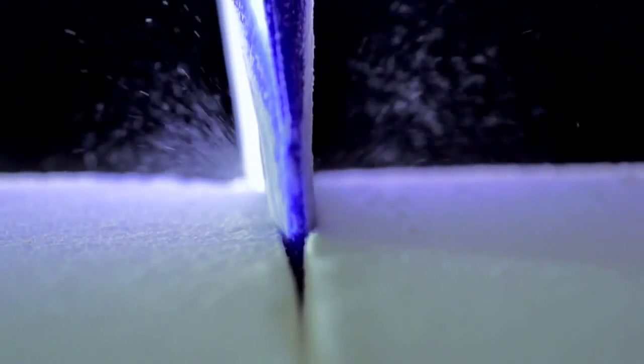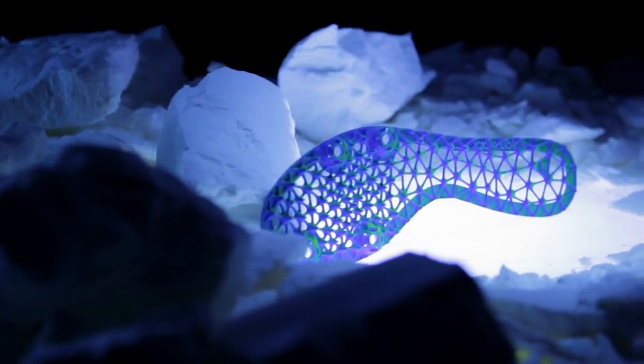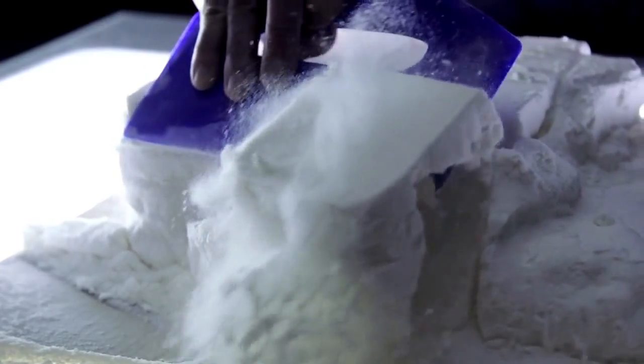We've been using 3D printing for a long time for modeling purposes, and that's pretty common. But the leap to functional parts that can really be proven out at the highest levels of competition, that's been a real game changer for us. The 3D printing process really allows you to design things that were previously totally impossible through traditional molding methods.